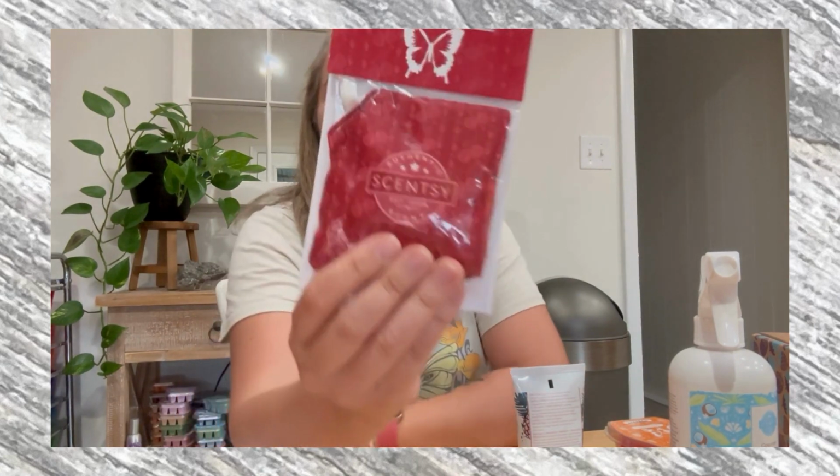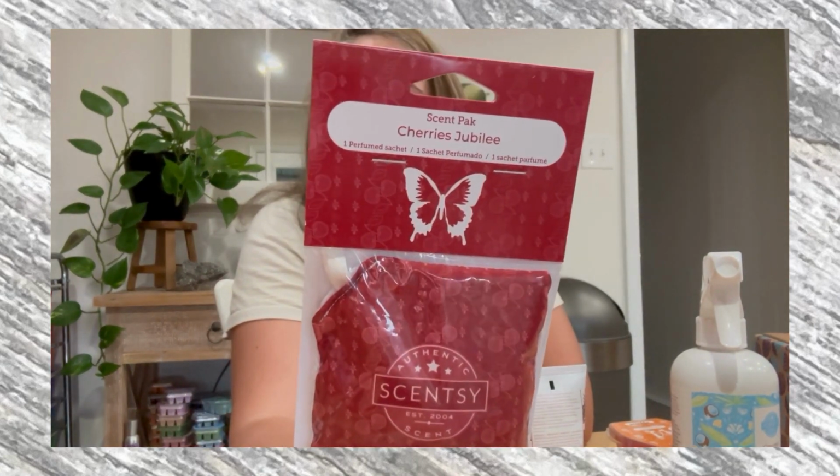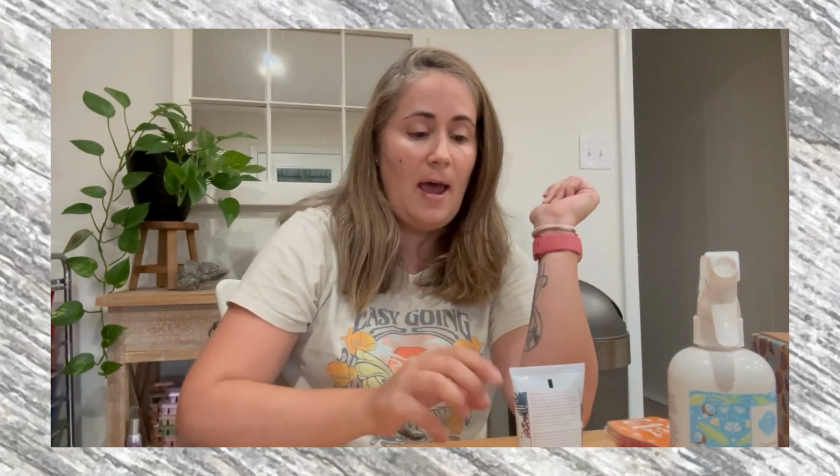And then we have, there's like a hair or something following me here. Then we have a scent pack in Cherries Jubilee. So this is a returning fragrance. You guys, scent packs are awesome. You can put them in your linen closet, you can hang them from the back of the toilet, you could use them in the car, in your luggage. You can use these things anywhere, so they're just great to have.